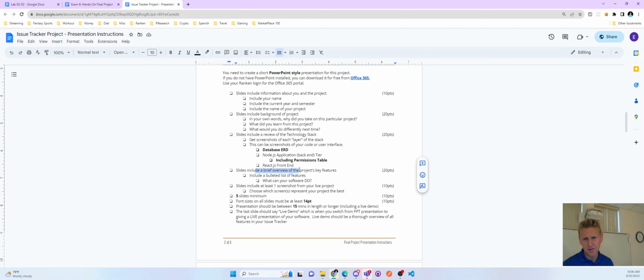Again, slides include an overview of the features. Basically, this is like a bulleted list of what the software can do. It can register new users. It encrypts their passwords. You can log in using those users. It saves everything in the cloud. We hosted it.